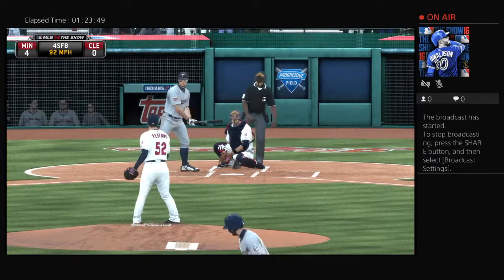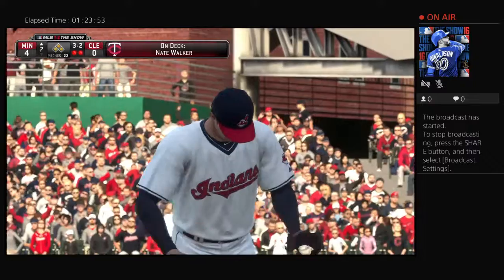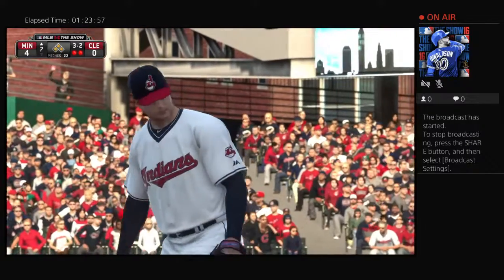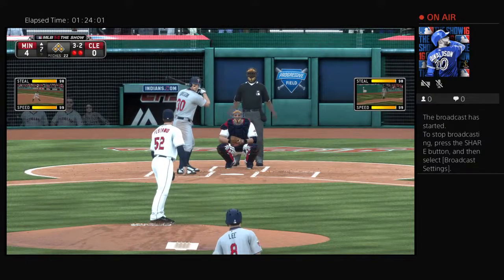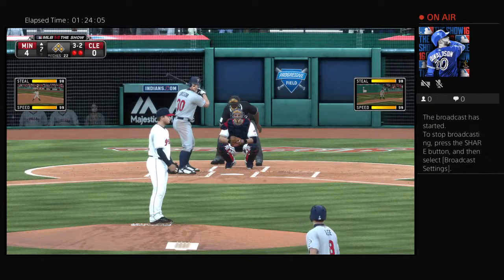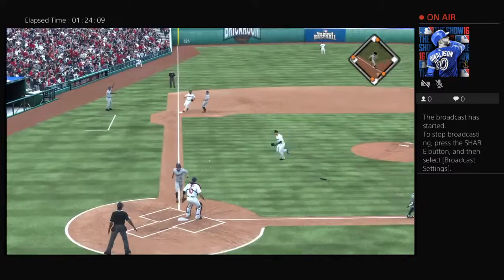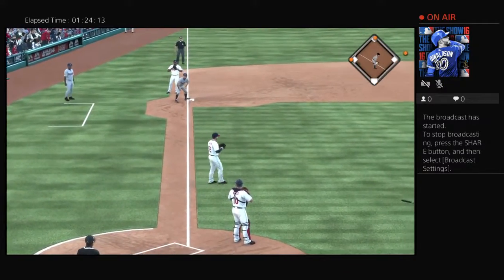A full count, 3 balls and 2 strikes. And with 2 walks in the inning already, he can't afford to fall behind anybody else if he wants to stay in the game. Now a swing, and the barrel of the bat breaks in 2 that time. And he'll reach first as they can't make the play on him.